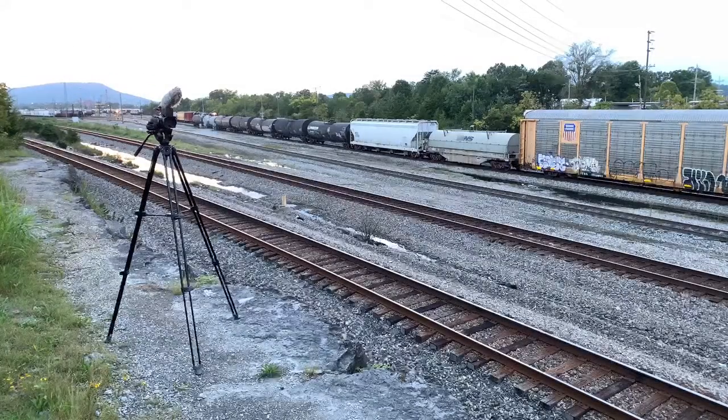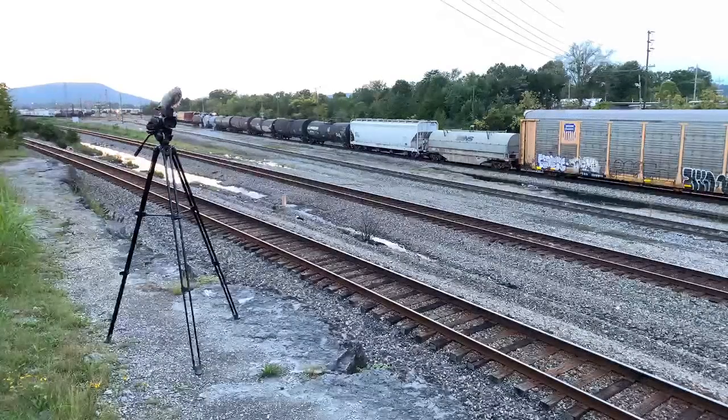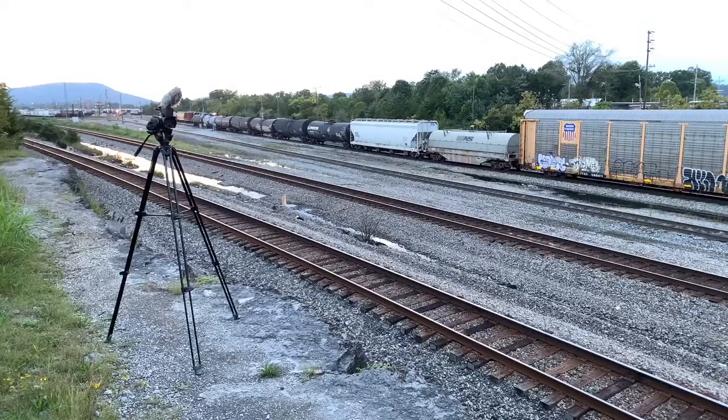Man, I'm honestly kind of surprised at how dead it is here right now. This train wasn't in the way. You could see those slugs switching, but usually we'd have had a train by now.